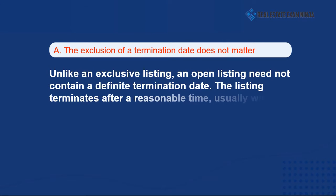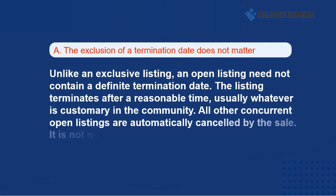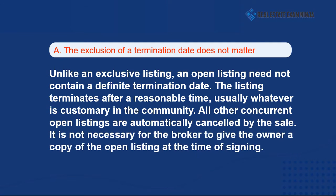Unlike an exclusive listing, an open listing need not contain a definite termination date. The listing terminates after a reasonable time, usually whatever is customary in the community. Open listings are automatically cancelled by the sale. It is not necessary for the broker to give the owner a copy of the open listing at the time of signing.